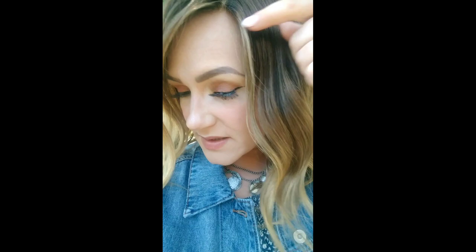The hair quality feels fantastic. Can't get over that silk top. Like I said, this is a small cap and it feels nice and snug yet comfortable. Nice and secure as well. I just love it. I love it.